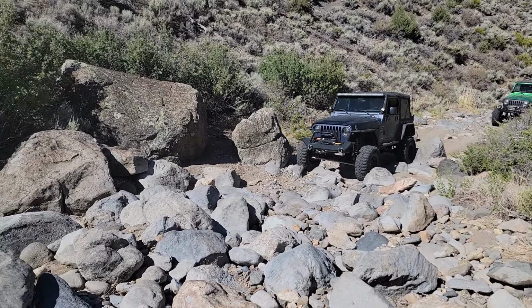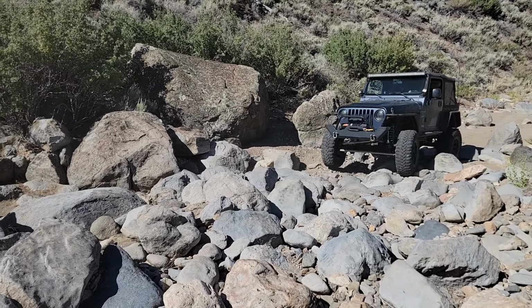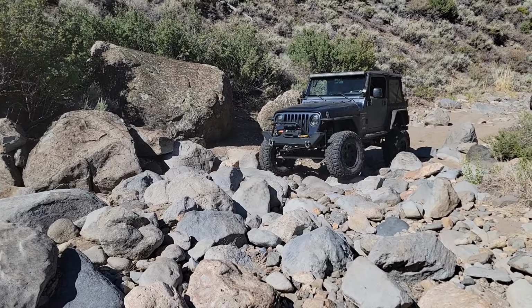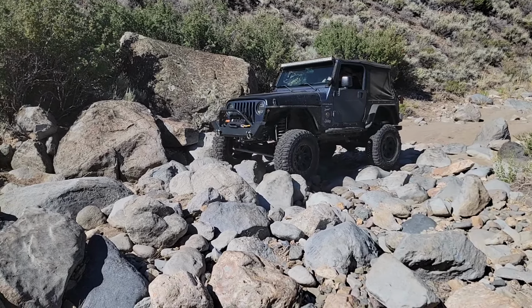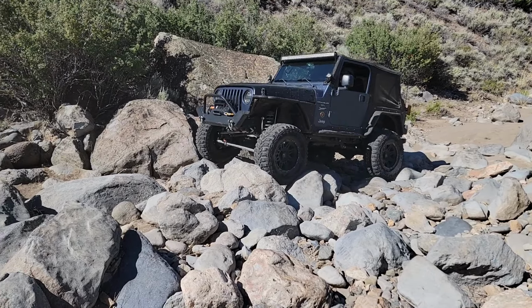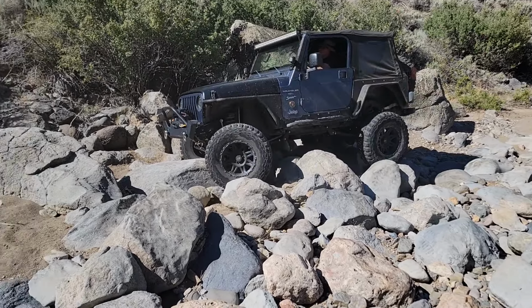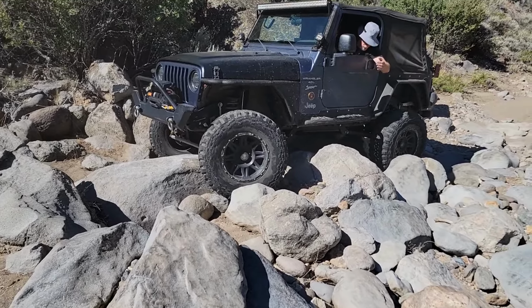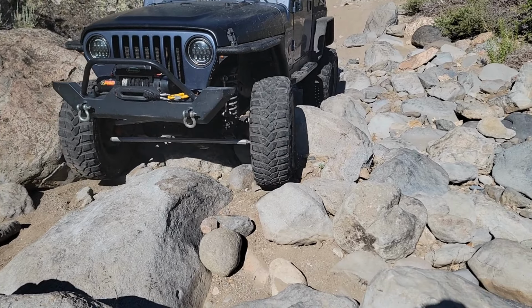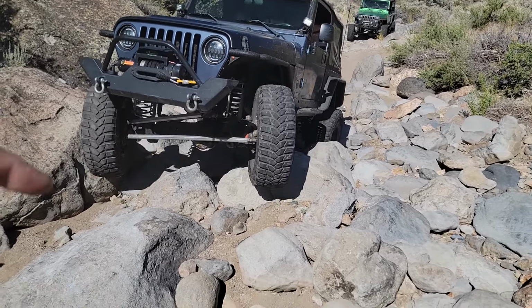Travis is going to try to scoot around some of these larger rocks that we see here. And then okay, looking good. That looks pretty good. Oh, okay. So you caught your pumpkin there. You're going to have to go a little more passenger. Are you trying to come this way?